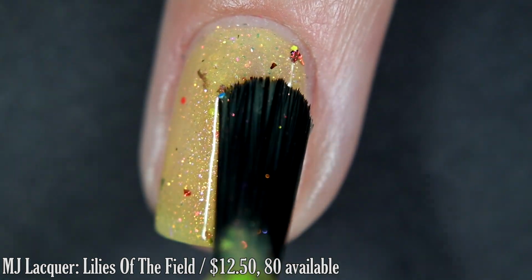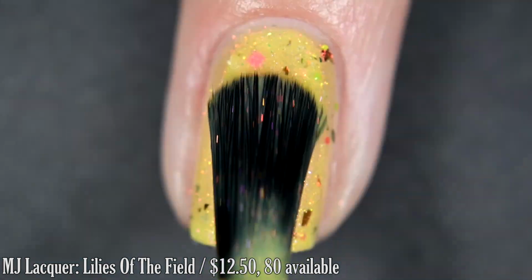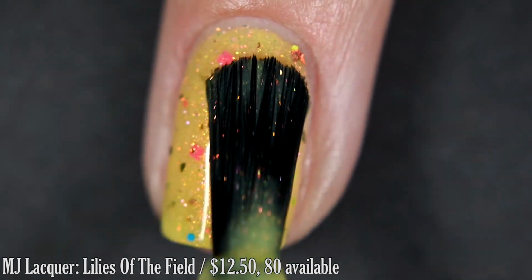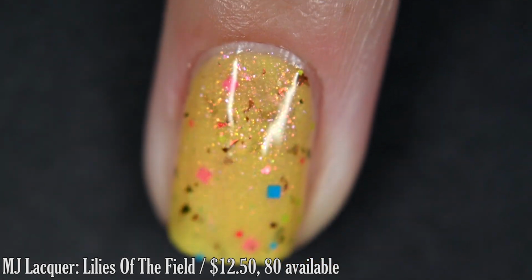The formula is excellent. These glitters also come out nice and easily, and they do spread out easily across the nail. Some of the larger ones you might want to manipulate to get them to go where you want them to go, but it is very easy. I did 3 coats for full coverage. You'll want some top coat, and removal is relatively easy.